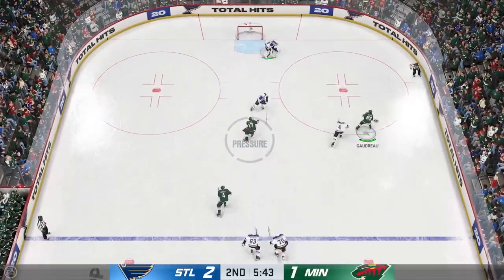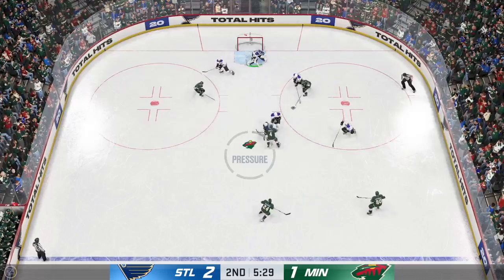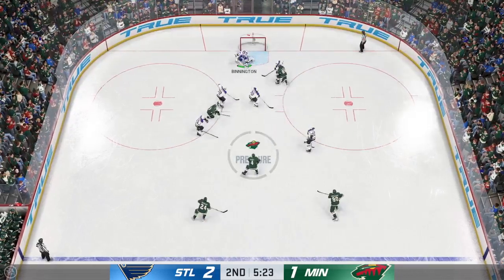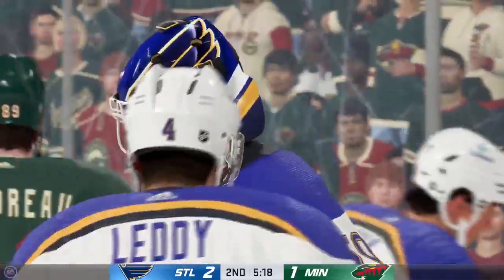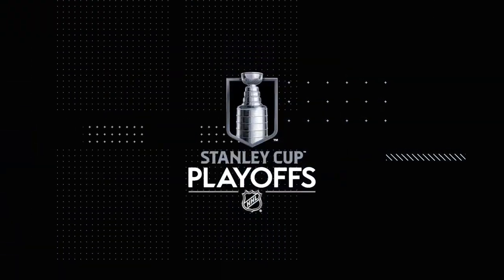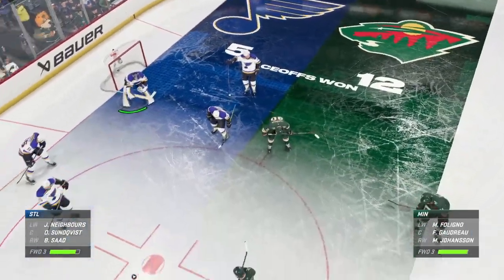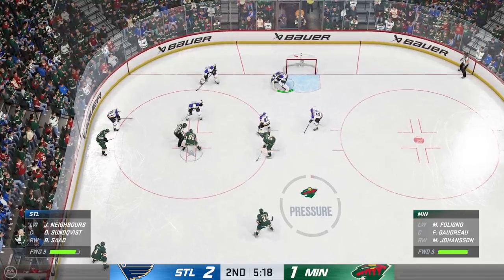Minnesota's across the blue line. On the play as the goaltender covers things up. Tarasenko's playing with such confidence right now, and he's got this point streak going, and when that's happening for you, you're having a ton of fun putting up the points.